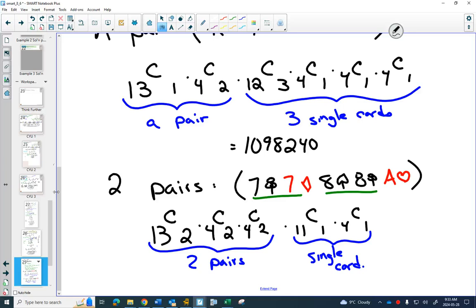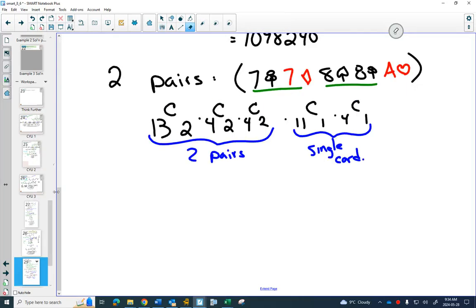And if we count this out on our calculator, how much better is it to have, look at that. You get that second pair, it's like 10 times better than a single pair. Much more rare, so you should be a little bit more excited about your hand, because chances are you're going to beat a lot of hands when you see that you have 2 pairs.